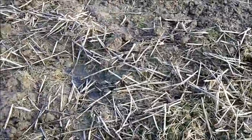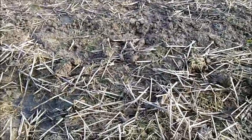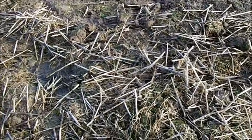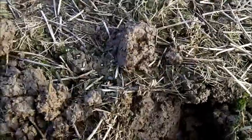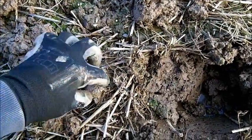Right guys, on a bit of stubble today. Came on a little recce on this field a couple of weeks ago. Had a King George III penny, a few bits and pieces. Thought it had a bit of promise, but been on here for about an hour and a half, and all I've been pulling up is bits of rubbish, really. But just about to give up. Got a screaming signal. Wasn't sure if it was going to be more aluminium, but I have a feeling I might.